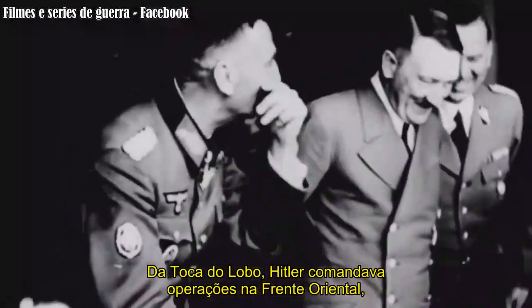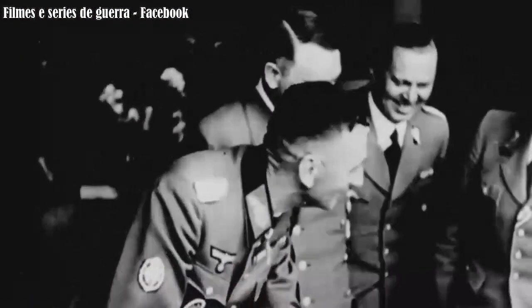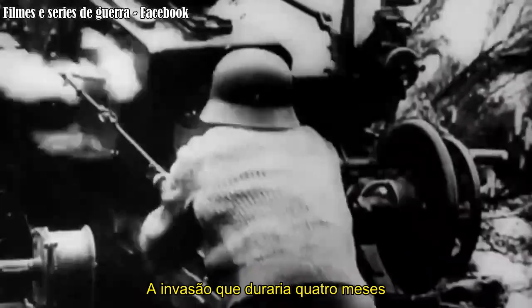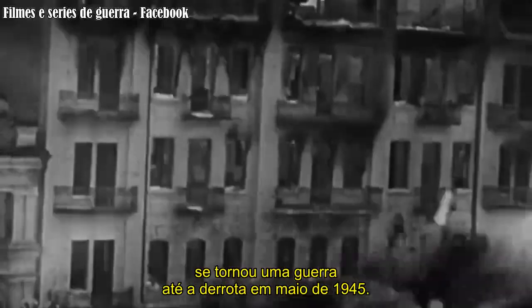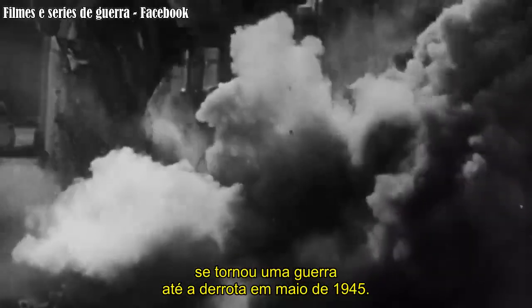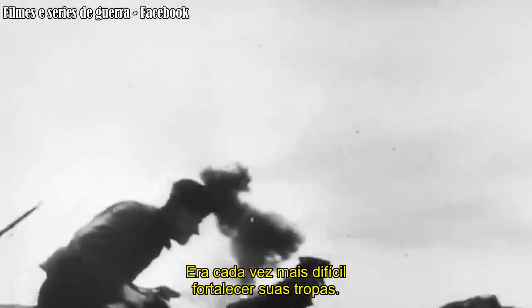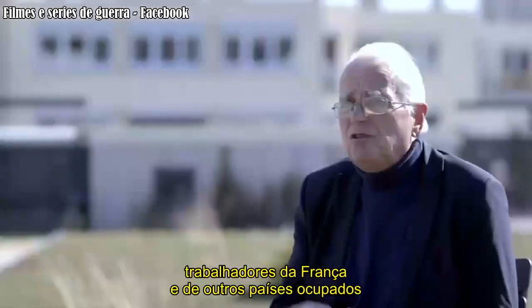Back at the Wolf's Lair, Hitler busily directed operations on the Eastern Front, where blood was being spilled battle after battle. This time, blitzkrieg tactics weren't working. The 4-month invasion plan turned into all-out war until defeat in May 1945. The Red Army began to advance. The German army had reached its limits in terms of men and material. It was finding it harder and harder to reinforce its troops.